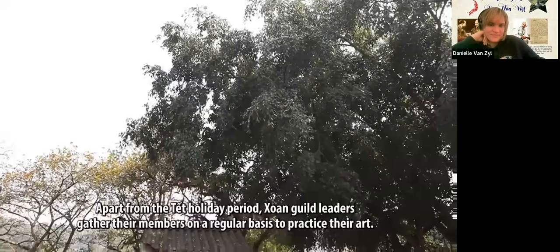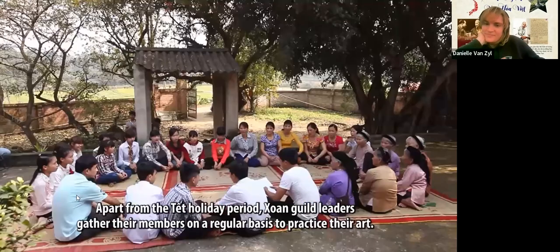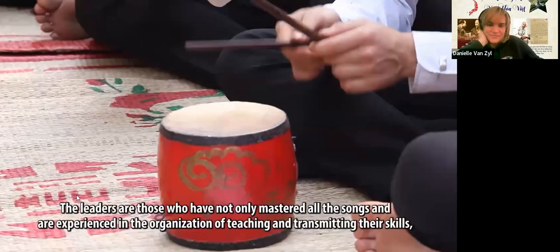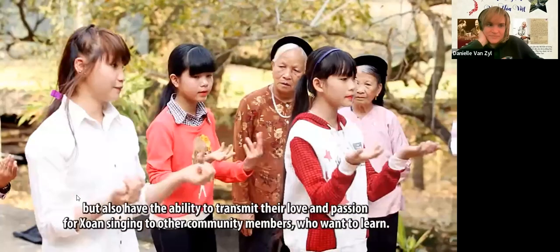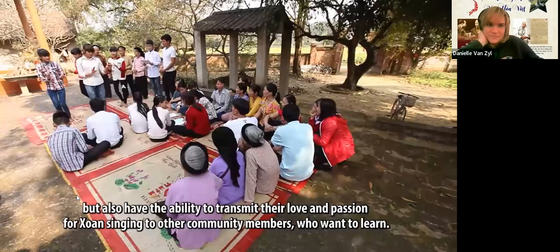Apart from the Tet holiday period, Swan Guild leaders gather their members on a regular basis to practice their art. The leaders are those who have not only mastered all the songs and are experienced in the organization of teaching and transmitting their skills, but also have the ability to transmit their love and passion for swan singing to other community members who want to learn.